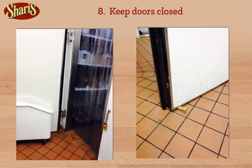In the case of refrigeration, this not only wastes energy, but also causes product to deteriorate. Propping outside doors open wastes energy too. It is also a security and safety risk.